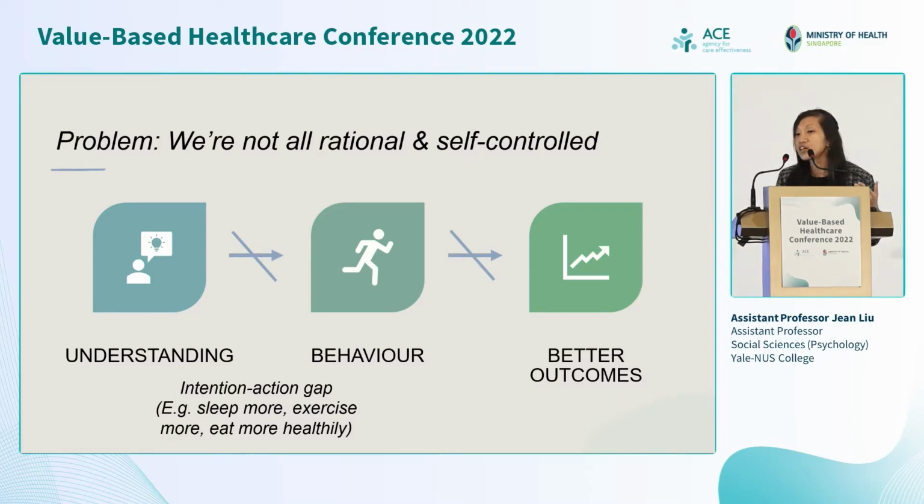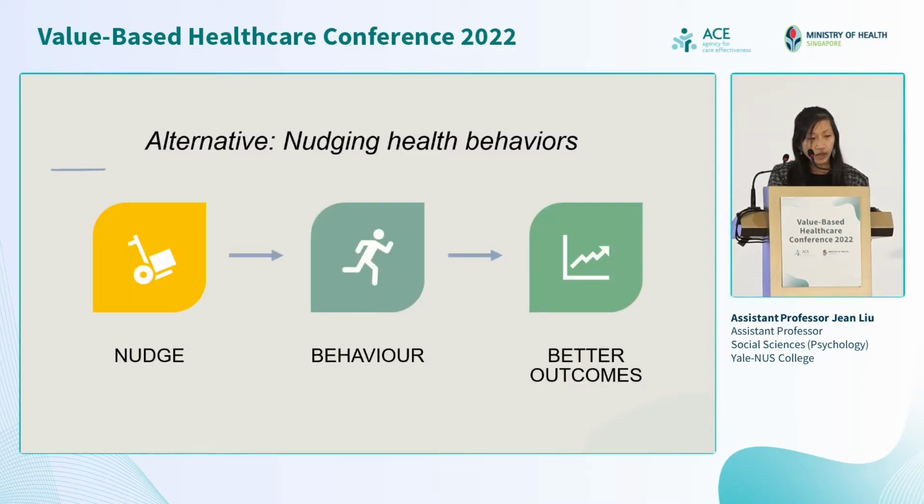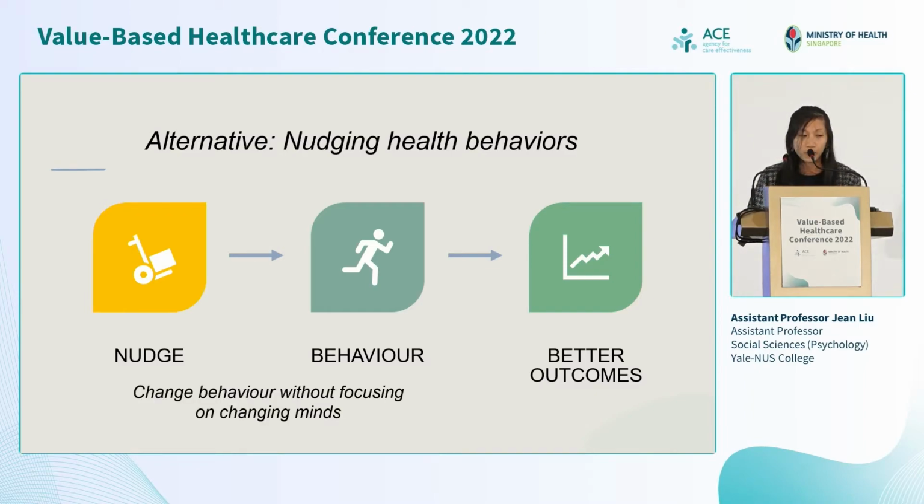So, as an alternative approach, what I want to suggest to you is that we should be nudging health behaviors instead. In other words, after patients have received the information that we want them to have, stop giving more information. It's time to nudge and help them to bridge the intention-action gap to change their behavior and therefore to result in better outcomes. In other words, the approach of nudge that I'm going to tell you about is trying to change behavior without focusing on changing minds any further than we've already done.